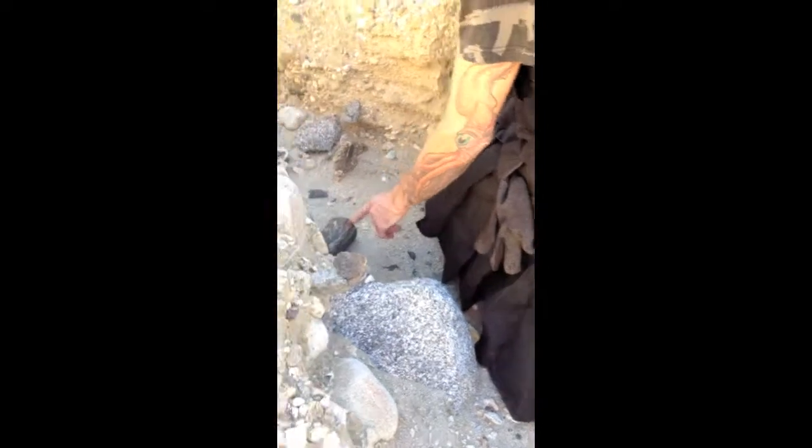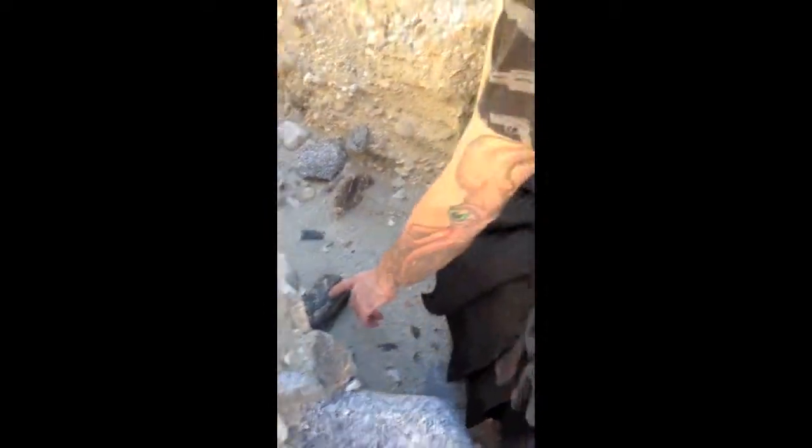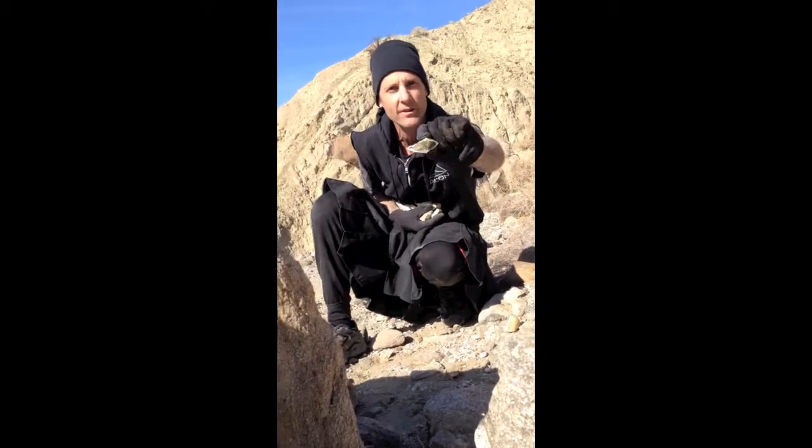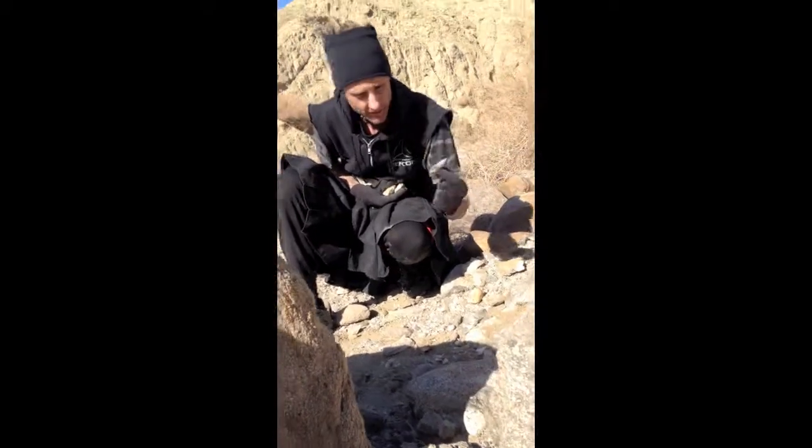Look at this. Look how pretty that is. Isn't that cool? Look at the textures in it. Look at that dark spot, dude. I think it's a good one, dude.